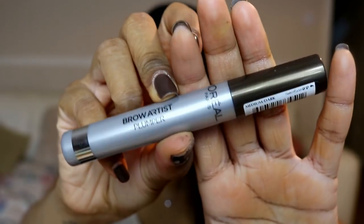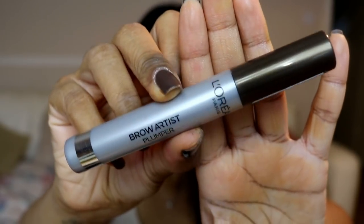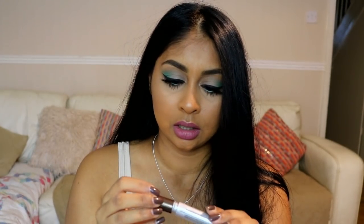The next thing that I picked up is the L'Oreal Brow Artiste Plumper. I don't know why it's called the Plumper, but it's basically a nice brow wand kind of thing. It just comes out like a little brush. And I got the shade Medium Dark. And it looks like it's the right one.